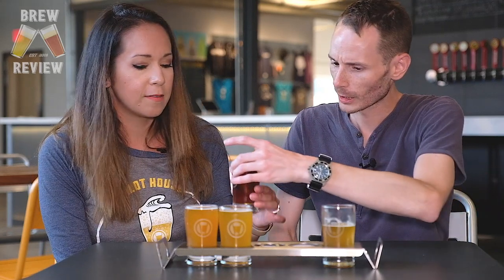Okay, so the second one we have today is called Murphy's Law. This is an amber ale, coming in at 5.8% and 35 IBUs. Doesn't look ultra clear. Actually, yeah, it does. This is just condensation right here. All right, so let's try it. Amber in color. I'm not getting a lot of the smell, actually. It's supposed to be nice and malty.